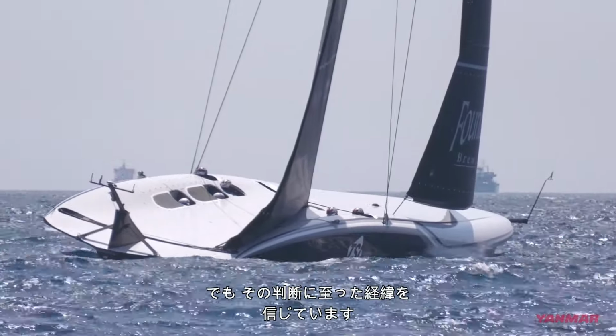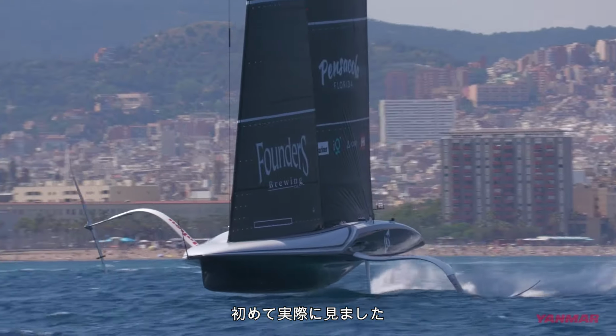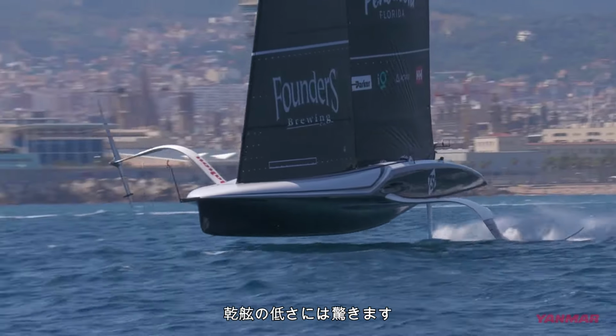But I trust the process that we took to make that decision. So she's certainly a good-looking boat and very noticeable. Thank you. Yeah, she's a beauty. It's the first time I've seen her in the flesh. No, she's a beauty. And what really strikes me is how low the freeboard is.